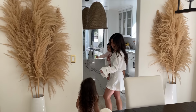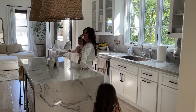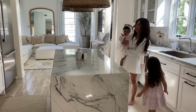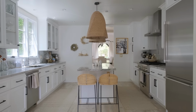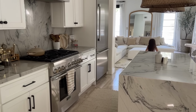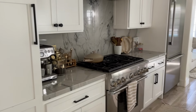And then upstairs. This is our kitchen. And yeah, this is Issa's room where she spends the most time eating. Huh, Issa? Yay. This is my room. Yeah, this is Ale's room.